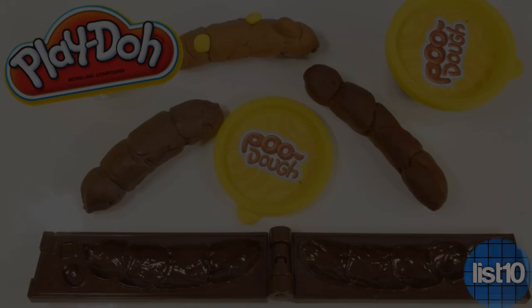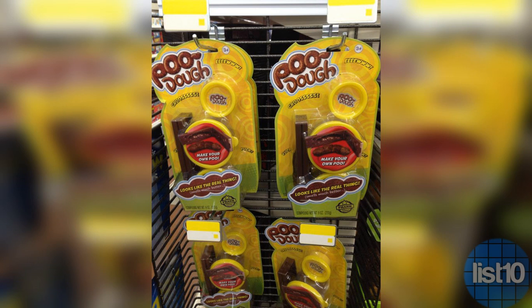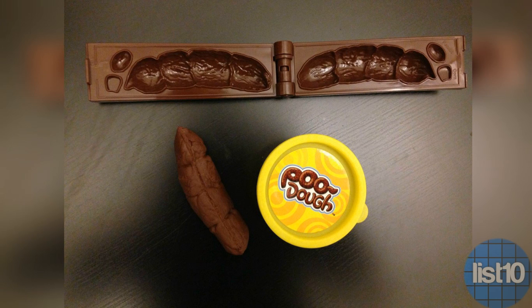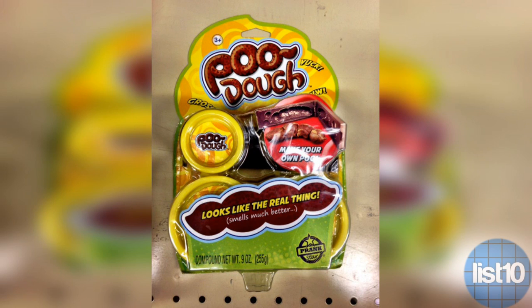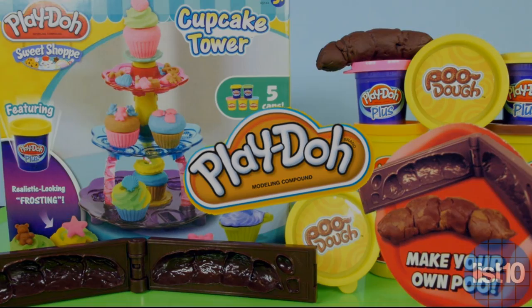Number 10. Poo Dough. When you're 7 years old, playing with fecal matter has a level of comedy that often baffles adults. Well, mostly mothers. Kids can now use the dark brown modeling compound to mold their own replica poop. No longer will the kids have to play with their own, and if you're feeling creative, you could even mold corn pieces into it to give it that extra realistic look. This apparently was one of the best sellers in 2013.